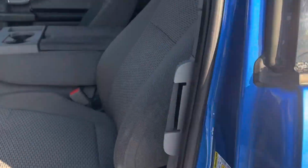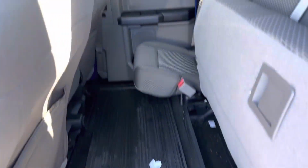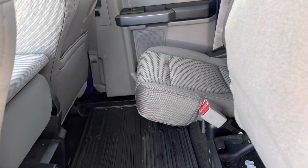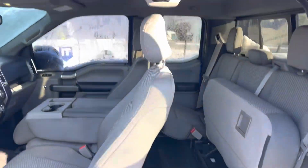So it's a super cab, so you have the handle right here to open the back up. Rubber floor mats throughout the vehicle. You can still fit someone back here in the back. Got storage. Again, this vehicle has not been through cleanup yet. It's still in service.